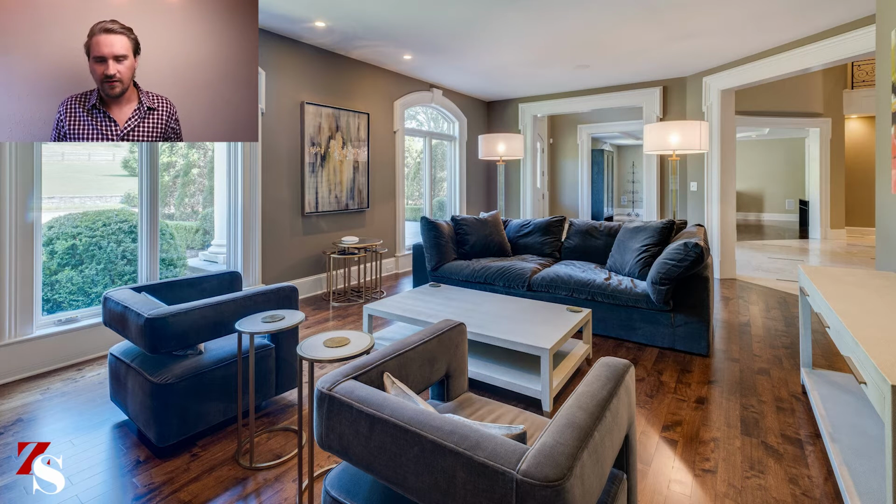You can also see that everything's very clean. All of the lights are on throughout the home for the pictures. And although I've seen slightly better photography and slightly better staging, this is very pristinely done, very well done, and there's absolutely nothing technically wrong with it.